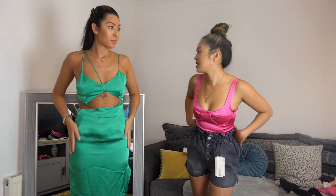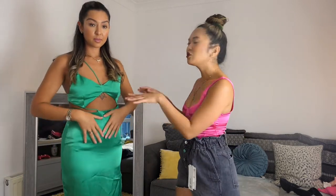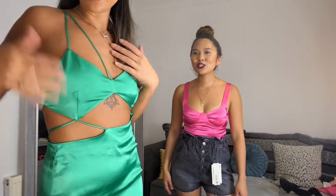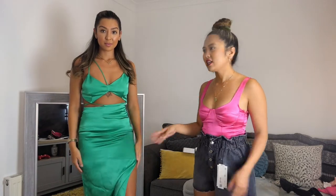I'm gonna go for it and say it's a 10 out of 10. I love it. Really? I honestly love it. The more I look at it, the more I love it. Normally I don't like these random cutouts. I normally think it's stupid. What a stupid random cutout. Why would you do that to a dress? Why would you cut out a random bit anyway? I love it. It just works.